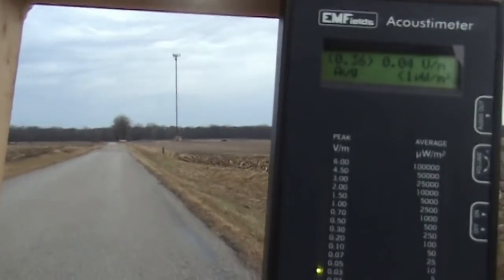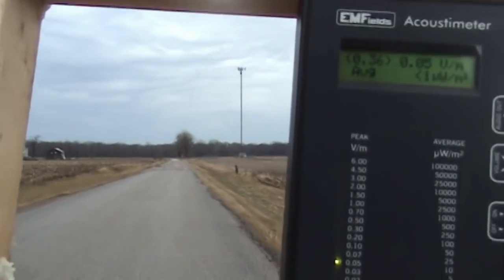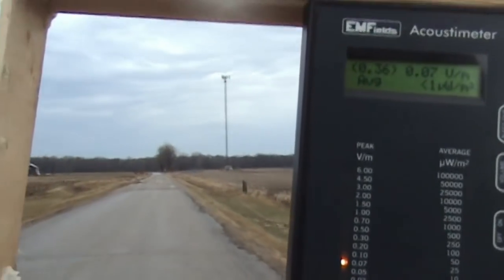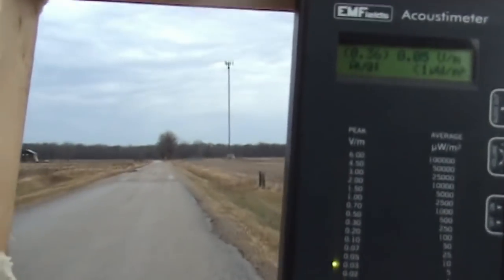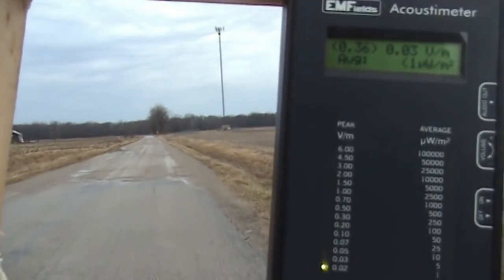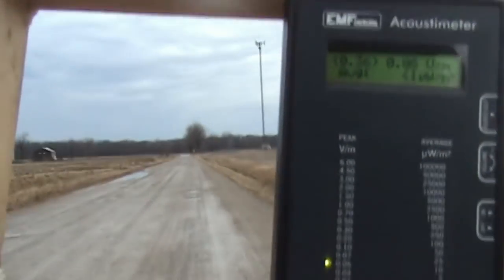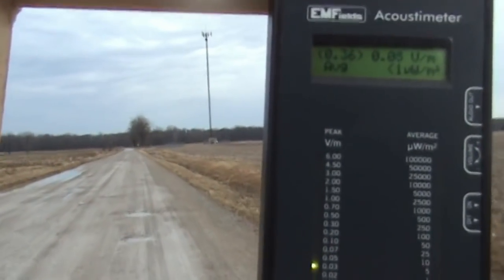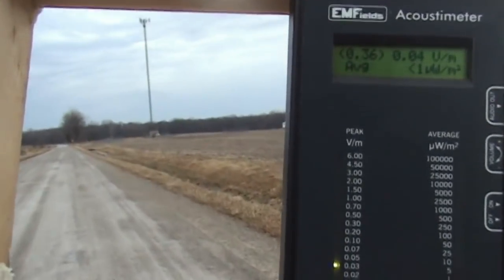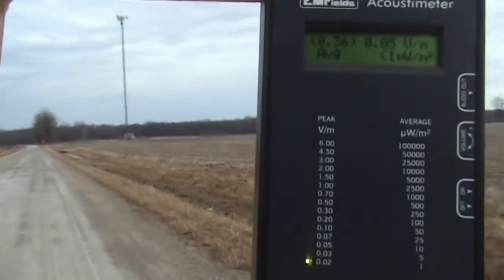And now up ahead here, a few hundred feet, is a state line. Now, I can see already something, and I'm going to show you when we get closer, about the tower itself, if you can't spot it already. Okay, now we're going to be on dirt road, so I'm going to have to go even slower. Notice how the RF is even lower than it was when we started.